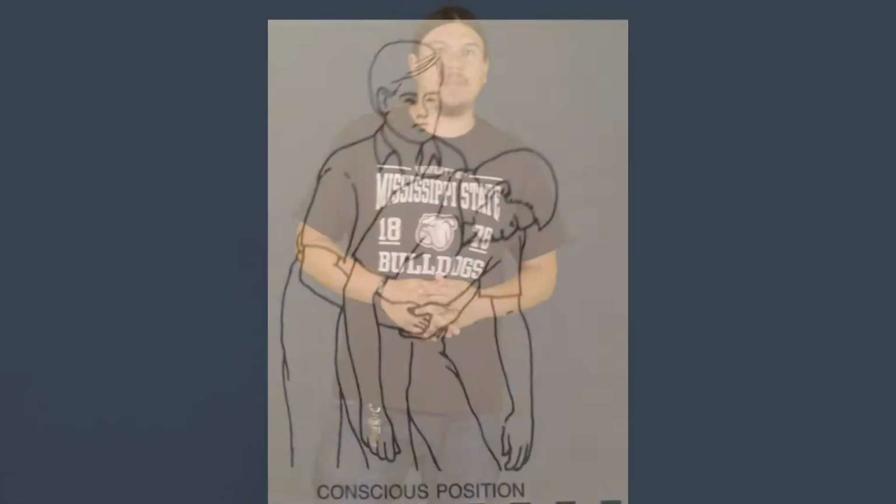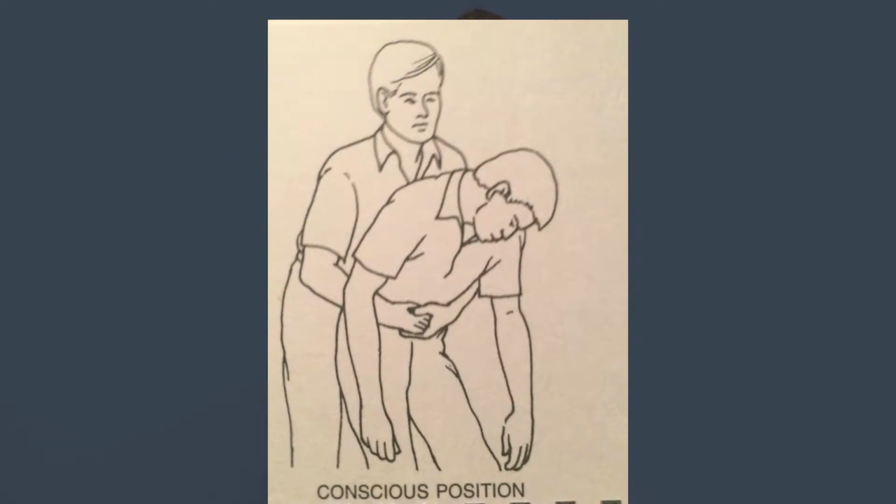Now, for the conscious victim, you're going to want to go ahead and ask them if they can speak, if they can cough. If so, don't interfere. Encourage the victim to cough up the object on their own. Now, if the victim is unable to speak or cough, stand behind the victim and wrap your arms around the victim's waist. See the document pictured here.